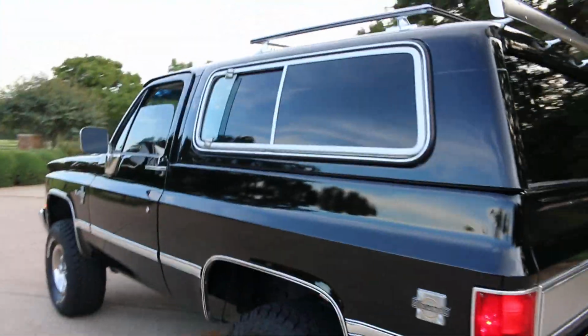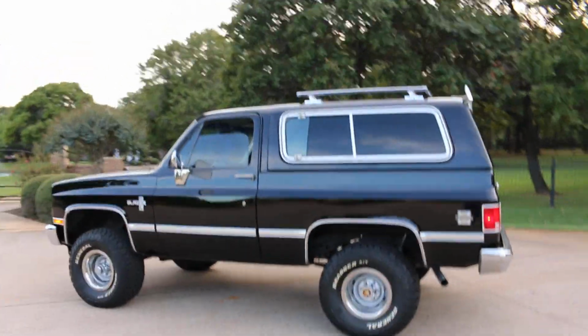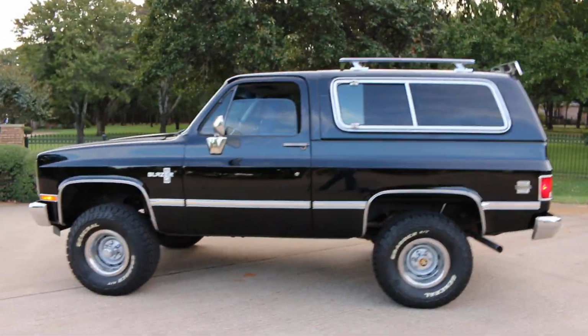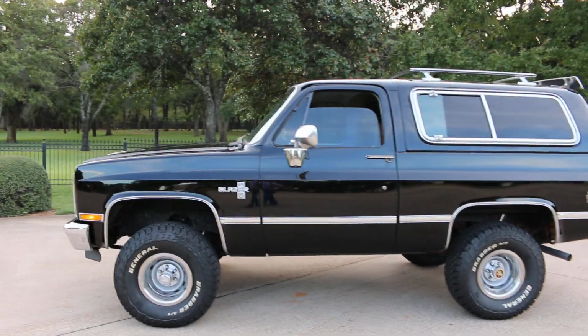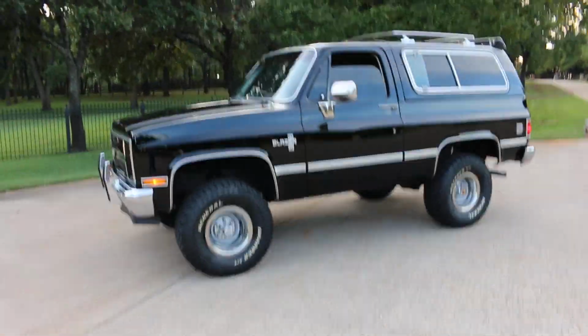But if you're looking for a really nice K5 Texas truck with a beautiful paint job, and it seems like all the low mileage ones are tan or brown, it's just kind of special to find a good shiny black one.